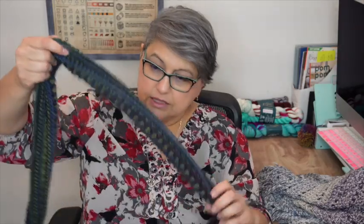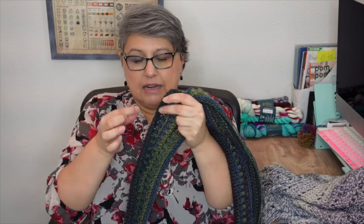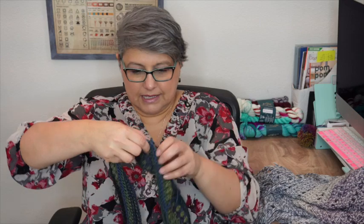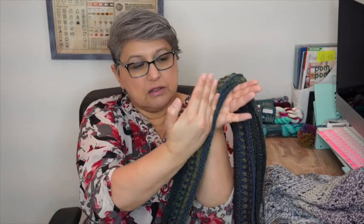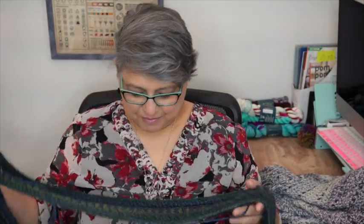So I did those 15 rows, and now it had me close it up. This was where the 15 rows ended, and then it had me stop right there and cut the yarn and then go back to this side, and now we're gonna make another 15 rows. So where I started was actually the middle, because I started here and worked my way this way, right? And now I'm back here at the top, and work my way up. So yeah, that's pretty cool.